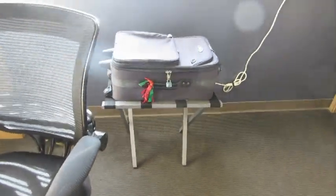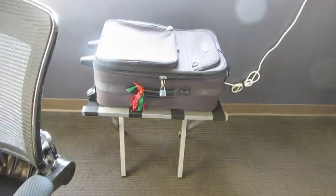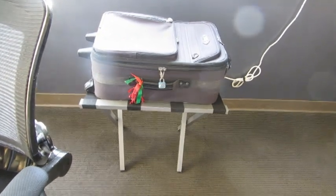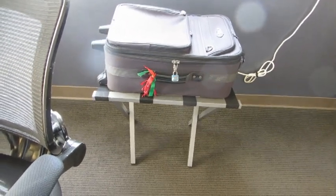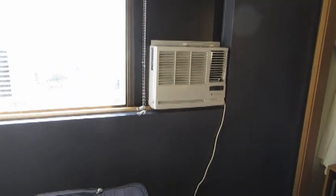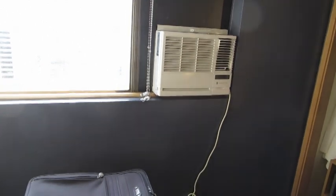And on this side, of course, that's a little thing, what you call it, to store your bags. I have my little suitcase right on that foldable suitcase stand or whatever you call it. I'm forgetting the name. And of course, you have your air conditioner. Hawaii is a hot place, so you have to have air conditioning, and they do have air conditioning, and it works very, very well.